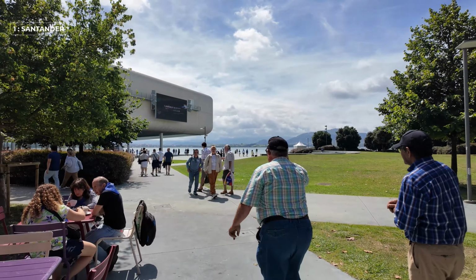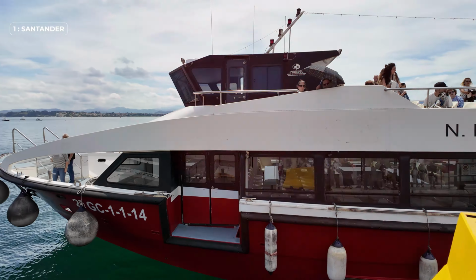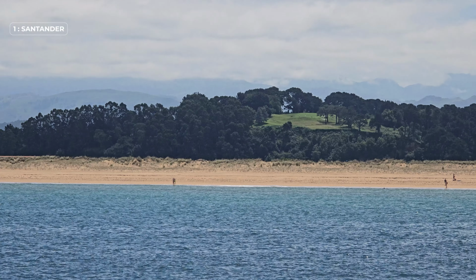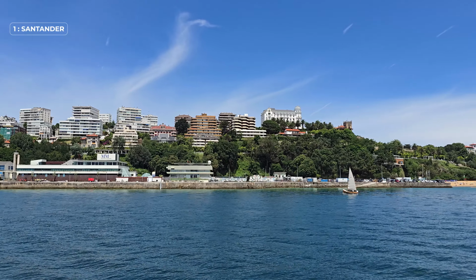The El Sardinero beach area is iconic. It's perfect for walking along the harbour. We also did a city boat cruise, which gives you the best panoramic views of the coast and the city skyline.